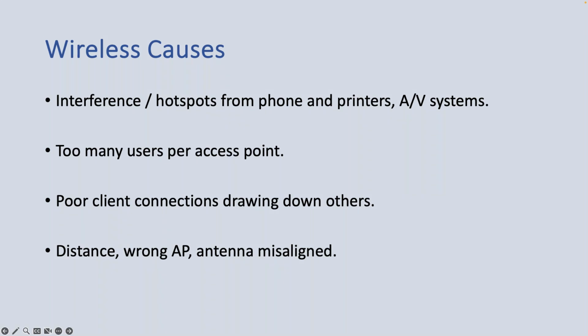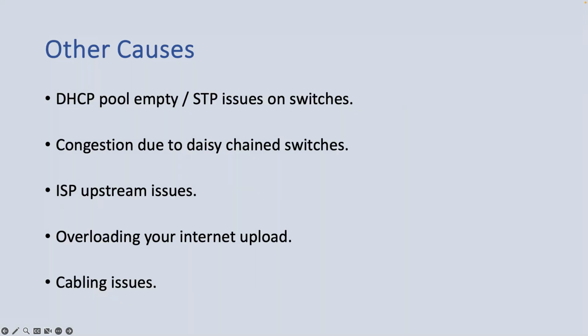Some other wireless issues that we run into: the wrong AP, which we kind of talked about, the antennas misaligned, very common in a warehouse with external antennas. If they're not placed up out of the way, sometimes they get bumped and thus pointing in the wrong direction. We also deal with distance, so too far from the AP itself. And then there's also other causes not related to wireless that can affect these environments.